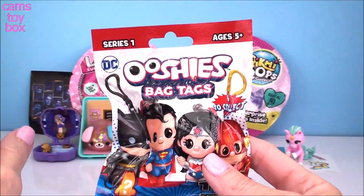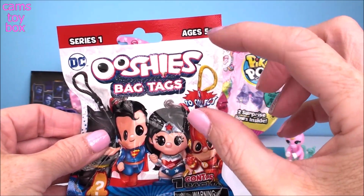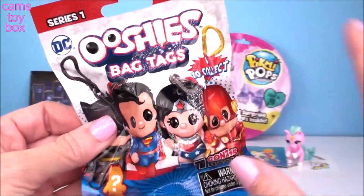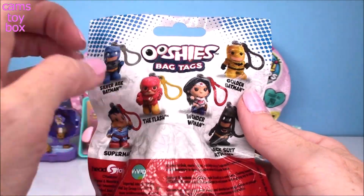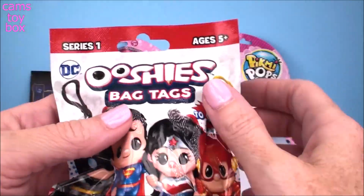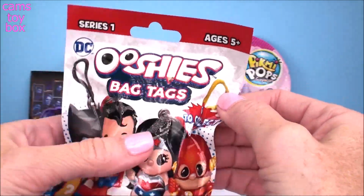This next one is brand new to me. It comes from Ooshies, which are usually little pencil toppers, little rubber characters, but these are called bag tags. There's 6 to collect. There is a limited edition golden Batman that you know already I want really, really bad. And then there's, let's see, 1, 2, 3, yeah, the other ones to collect. There's a Batman, a Wonder Woman, the Flash, Superman, and Silver Age Batman. Oh, and there's the golden one. Okay. Is there a thing to open it? Nope, I need a scissor.